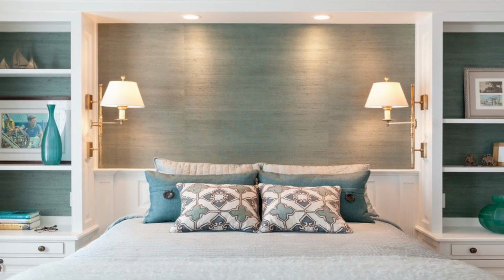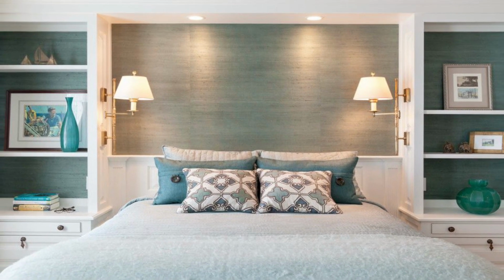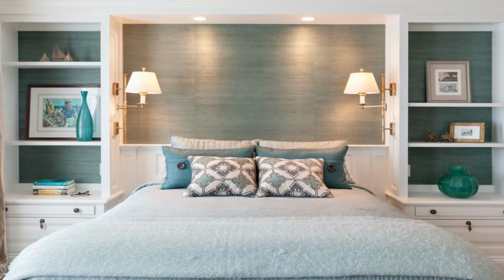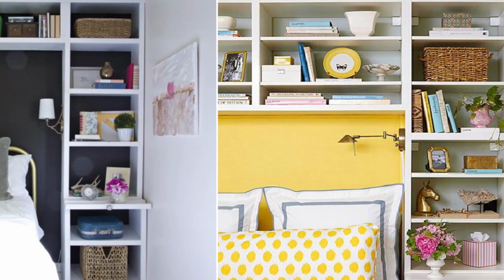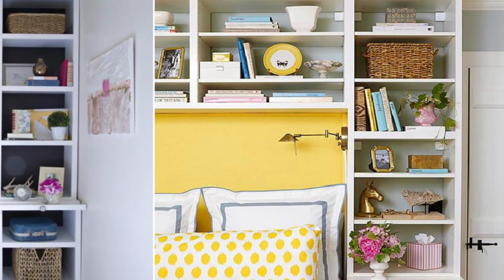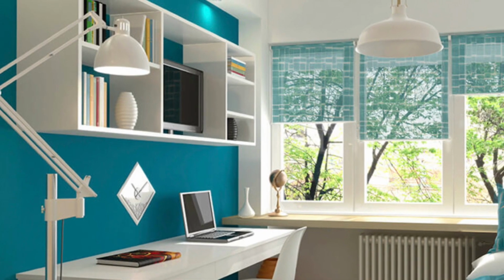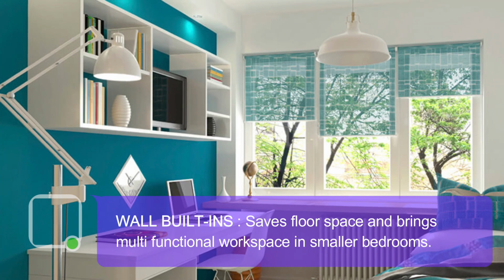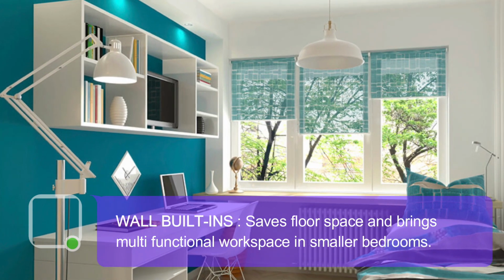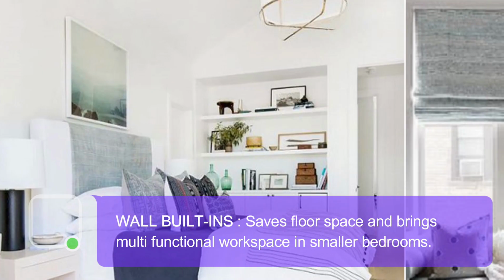Built-ins surrounding the head of a bed is a good option to bring instant storage, and it also brings richness to smaller bedrooms. And the next option is a wall of built-ins. A wall of built-ins is another option if there is enough floor space and the bedroom layout supports it.